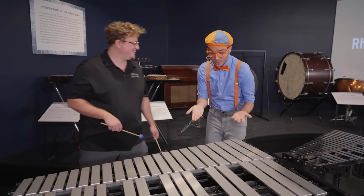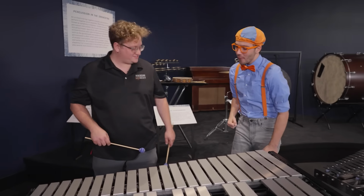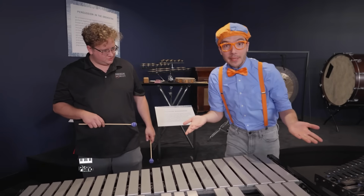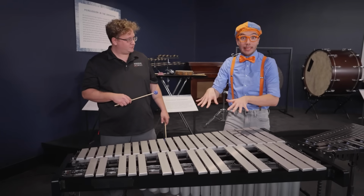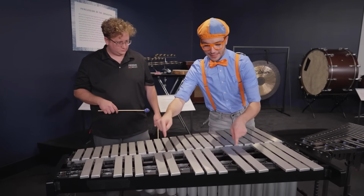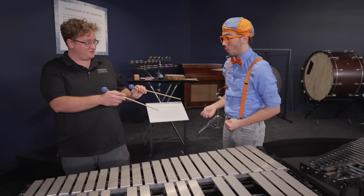Wow. Ooh, that sounds so beautiful and spacey. Oh, and it kind of looks like a piano. Yeah, it has bars here that kind of look like the white keys on a piano and bars here that look like the black keys. Blippi, I know you play a little bit. Do you want to try?